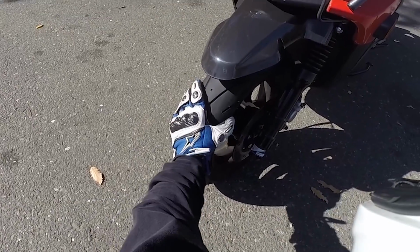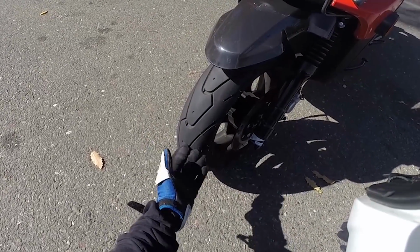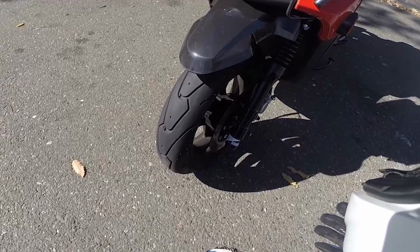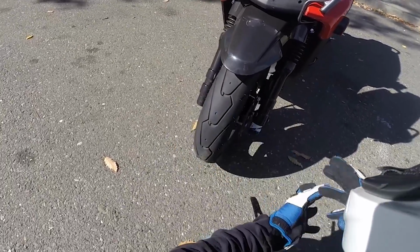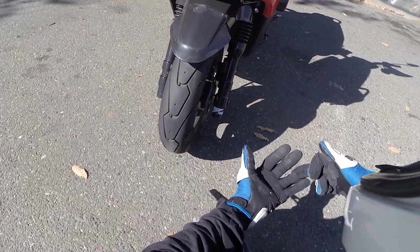So I'm getting a couple miles more per hour on my top speed. I'm getting better traction in the corners, lower riding resistance, so a little bit more efficient in terms of my miles per gallon. So I think it's a great set of scooter tires, especially if you got great weather all year round. You don't really need wet riding condition tires.